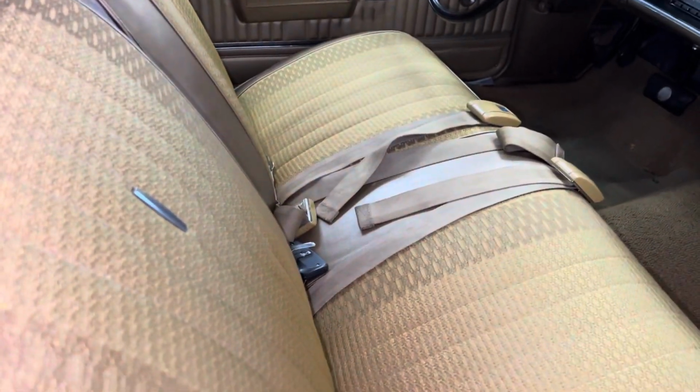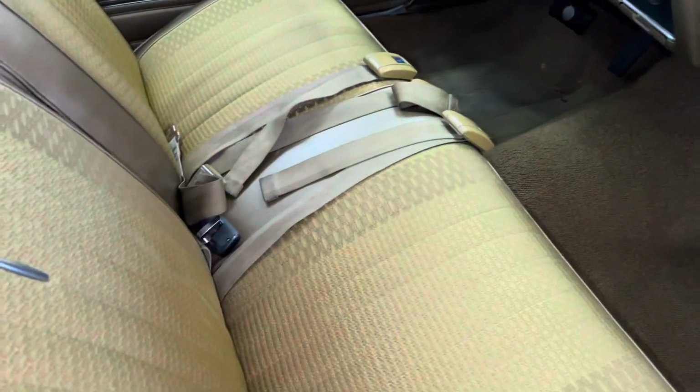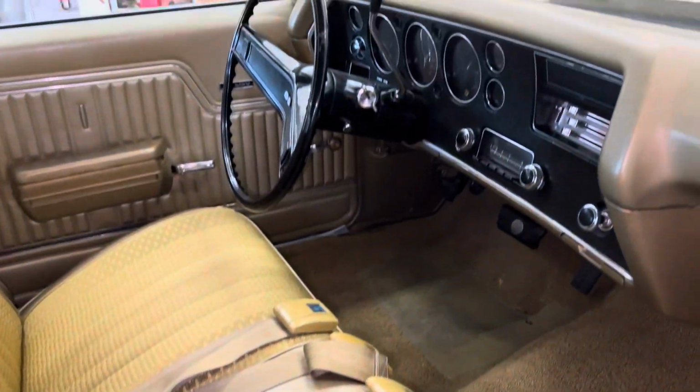The seats have been recovered. Most of the interior carpet has been changed as well. And if you'll notice, one of the ways you tell on a bench seat, the back area here would have the ribbed portion, would be ribbed on a factory 70 Chevelle covering. You can see that's smooth vinyl at this point. So that, of course, tells you that it's been changed.